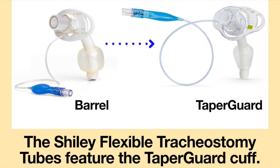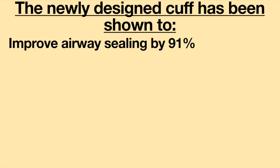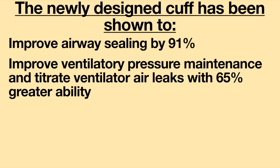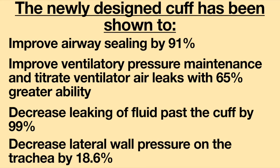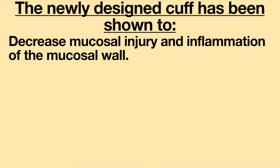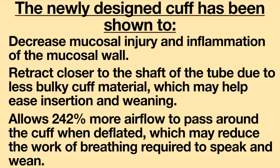The Shiley Flexible Tracheostomy Tubes feature the taper guard cuff. The legacy Shiley Tracheostomy Tubes feature the barrel-shaped cuff design. The newly designed cuff has been shown to improve airway sealing by 91%, improve ventilatory pressure maintenance, and titrate ventilator air leaks with 65% greater ability, decrease leaking of fluid past the cuff by 99%, decrease lateral wall pressure on the trachea by 18.6%, decrease mucosal injury and inflammation of the mucosal wall, retract closer to the shaft of the tube due to less bulky cuff material, which may help ease insertion and weaning, allows 242% more airflow to pass around the cuff when deflated, which may reduce the work of breathing required to speak and wean.